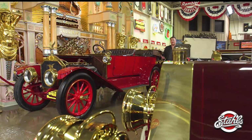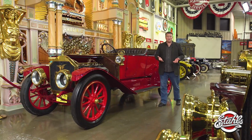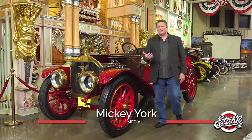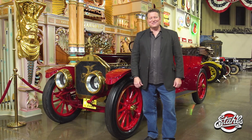Rarity is one of the hallmarks of the automotive collection here at Stahl's. Many of these cars are simply in a class by themselves, like this brilliant red beauty. It is one of only one, and it was constructed for a very specific purpose. We'll discover what that was on this latest edition of Inside Stahl's.